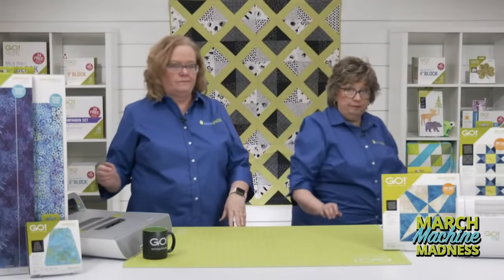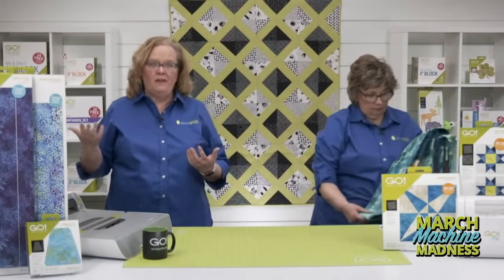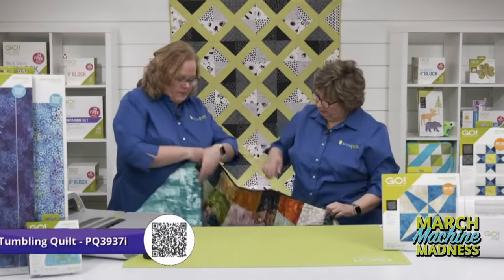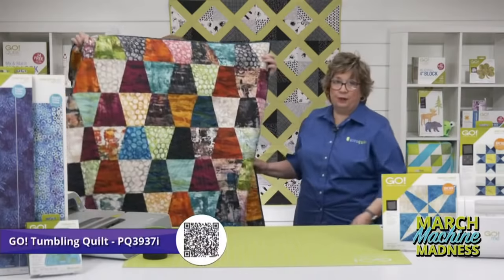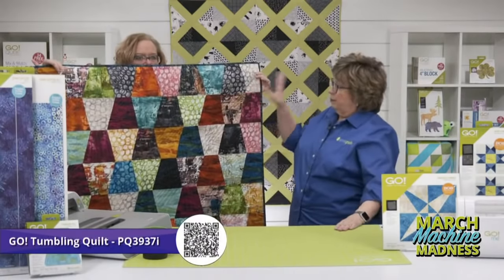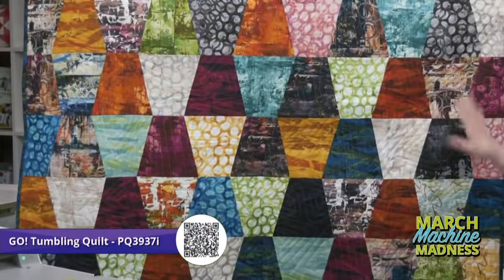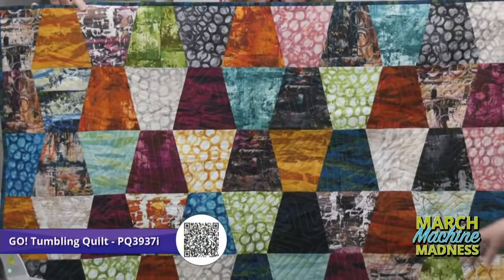So we have an example of a tumbler quilt, and it's actually a remake of one that we've had for a long time. This is called the Go Tumbling Quilt, and we redid it with batiks. This is the 6-inch version, so you can see it. And we've just done random, all the colors. It's just all random. There's no design. Well, we kind of have a couple of pinks in a row, but mostly it's just random.